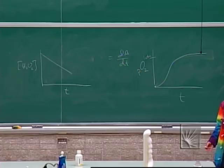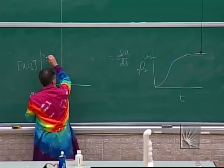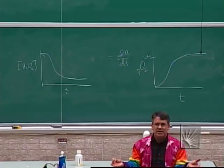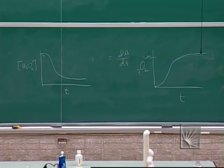So it's not a straight line. Instead, it looks something like that. You're using up hydrogen peroxide in a similar manner. If I look at the balanced equation and I believe everything we've done so far, for every 2 moles of hydrogen peroxide, I make 1 mole of oxygen, time shouldn't affect that. At any instant in time in this curve, I should be able to show that if I made 3 moles of oxygen, I used up 6 moles of hydrogen peroxide.